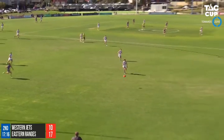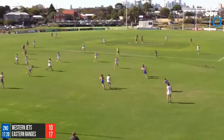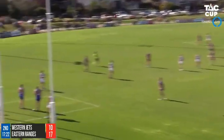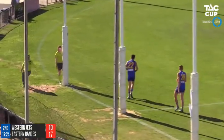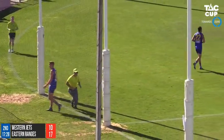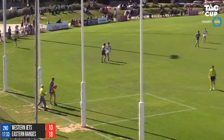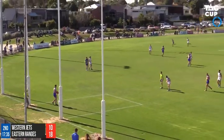Oh, now they've got someone there. They just want to use it wisely here. Out the back it goes. Picked up by Mellis. And they'll shoot towards goal, but an errant kick by Lockie Stapleton through from behind. They could have raffled that goal if they wanted to, Easton. I think they did. And Mellis getting a bit of the footy this quarter.